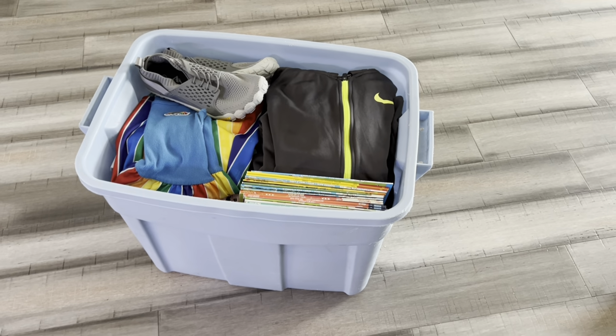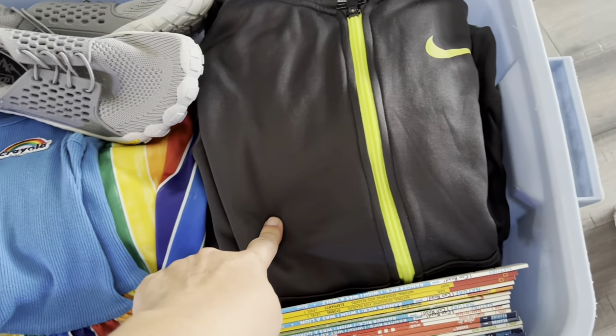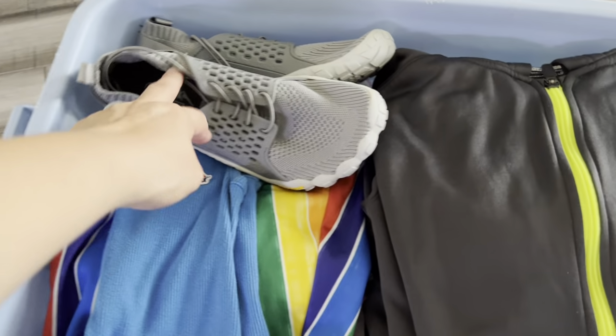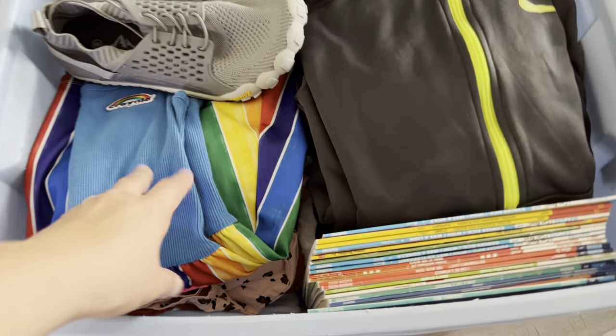All right, I am finally headed to Once Upon a Child. I did add a little stack of books that we have outgrown, a little Nike jacket from my son, two little girls' play dresses, and this pair of random shoes that I originally bought there that my son never wore. So hopefully that will help them take some of this stuff.